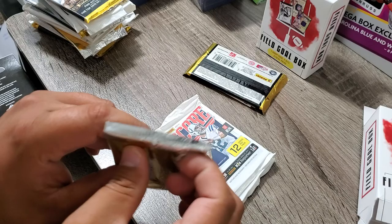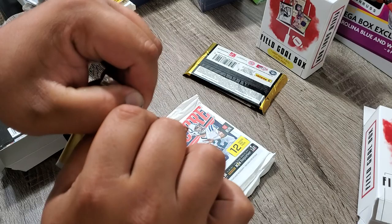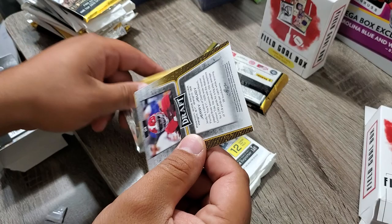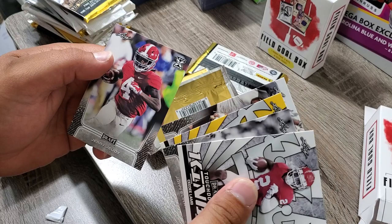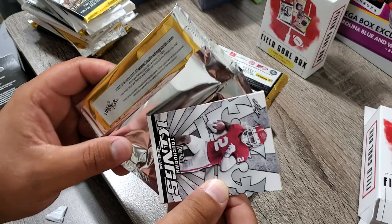We'll open this Leaf first. See if we get some more Joe Burrows or Tuas. CeeDee Lamb, that's another good one. Another CeeDee Lamb, Touchdown Kings Yellow. Tyler Johnson, and Jerry Jeudy. Some good names being thrown around in these boxes.